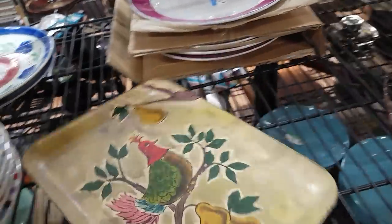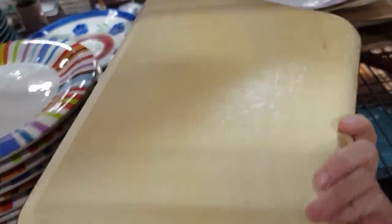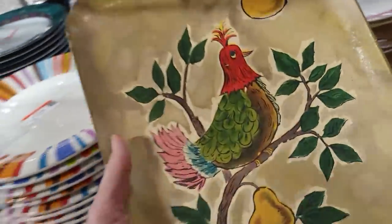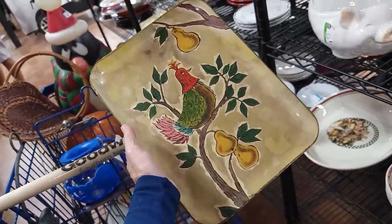I just will. This looks vintage. It's a partridge in a pear tree, and it looks like one of those alcohol-proof trays. There, it says something there. Yep, alcohol-proof. There's no price on it. I imagine it's not going to be very much, and that is actually a really cool whatnot item.